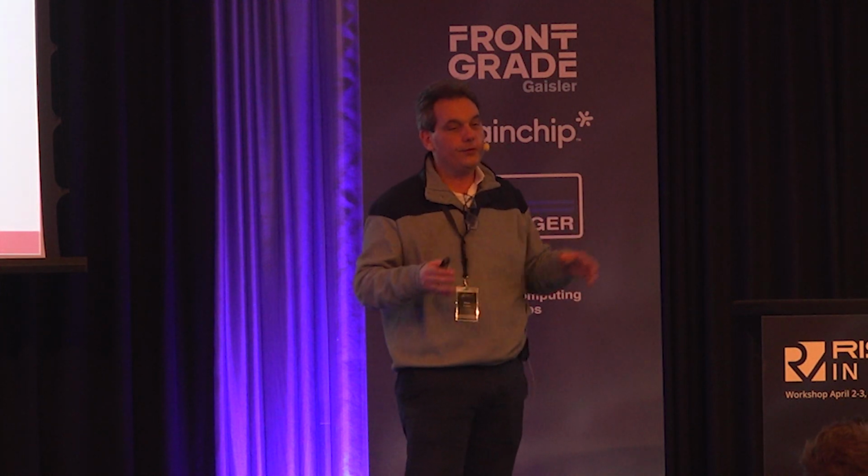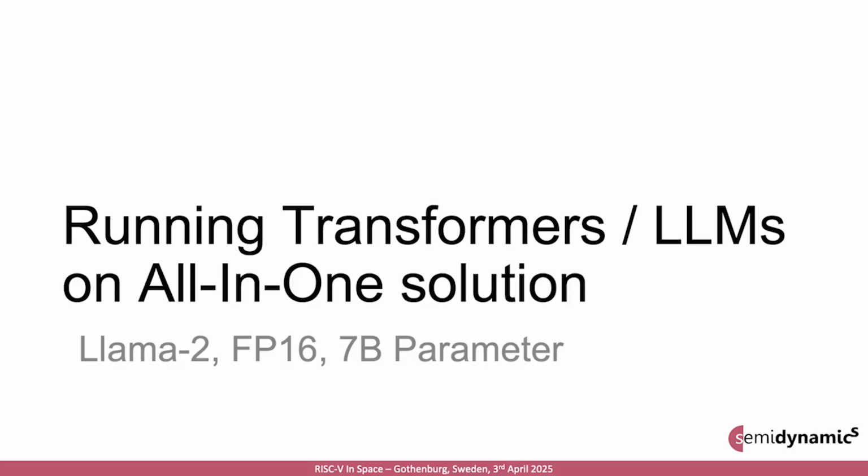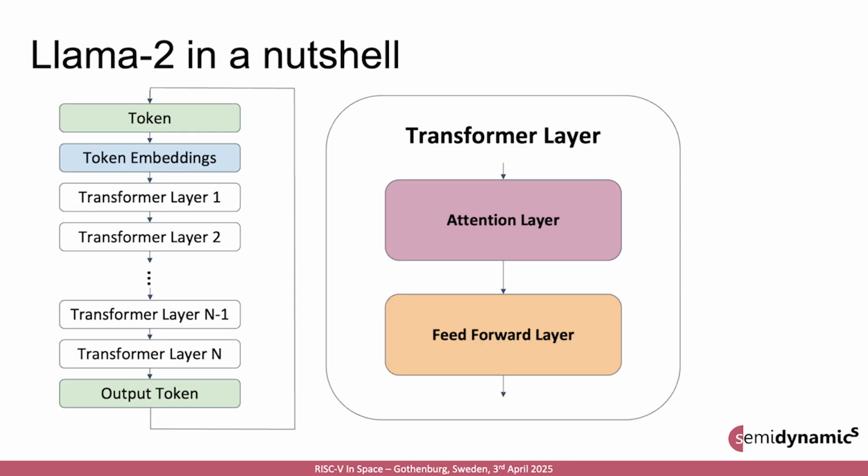That's on you. If you're not happy with the model, you may have to quantize it and things like that, right? So the second part of my talk, I want to show you how running transformers in this solution is. And I'll use Llama 2 FP16 7 billion, right? And just very quickly, this is Llama 2.